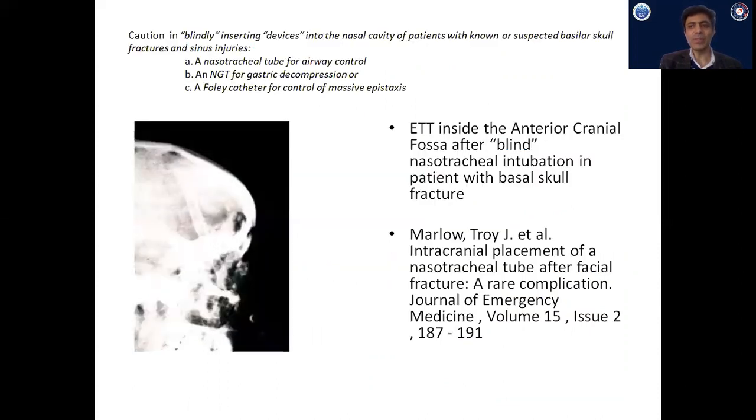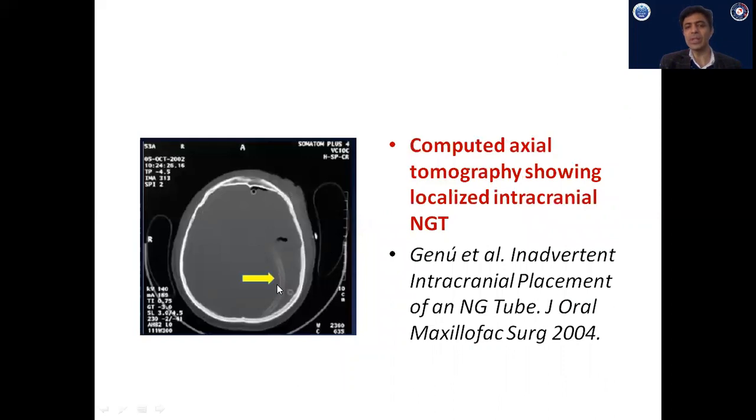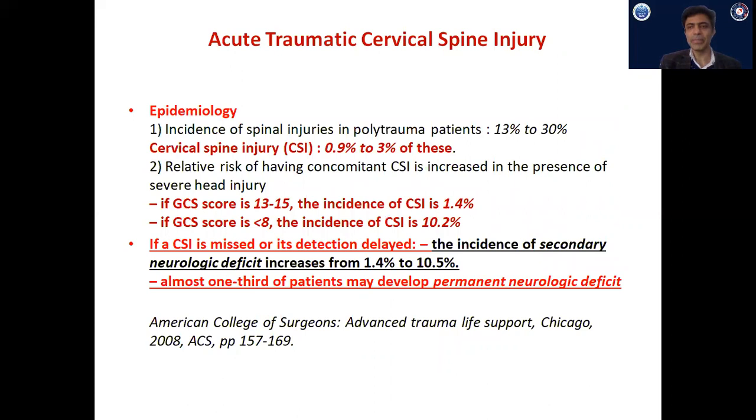At the same time, once we deal with these patients, we have to keep in mind the basilar skull fractures. There have been case reports where it has been seen that the endotracheal tube has migrated into the anterior cranial fossa. At the same time, a Foley's catheter inserted for control of epistaxis has also migrated into the anterior cranial fossa. And similarly, a nasogastric tube. So we have to be very cautious while dealing with patients who have basilar skull fractures.